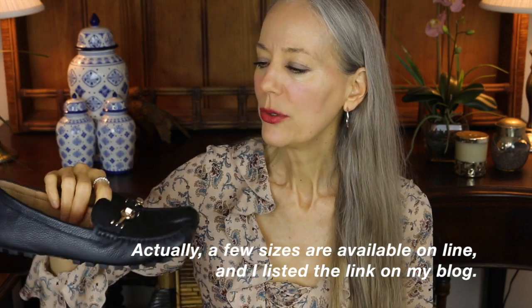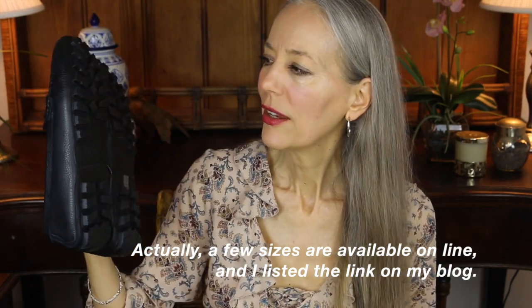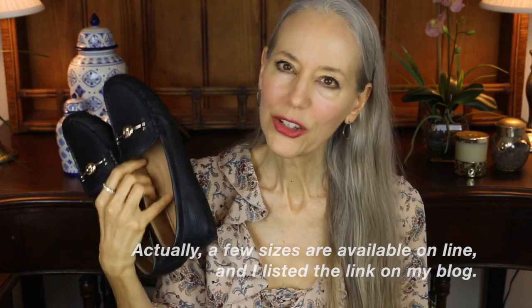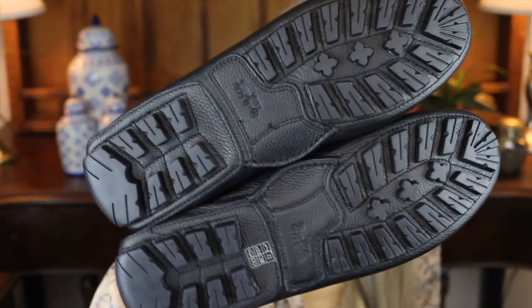So that's my home decor. Okay, let's go to accessories. These are driving moccasins. I wanted to talk about these. These exact ones aren't available. I got them, where did I get them? Marshalls. They are by Coach, so they are new. But driving mocs are such comfortable shoes. They're known for this tread on the foot, on the sole.